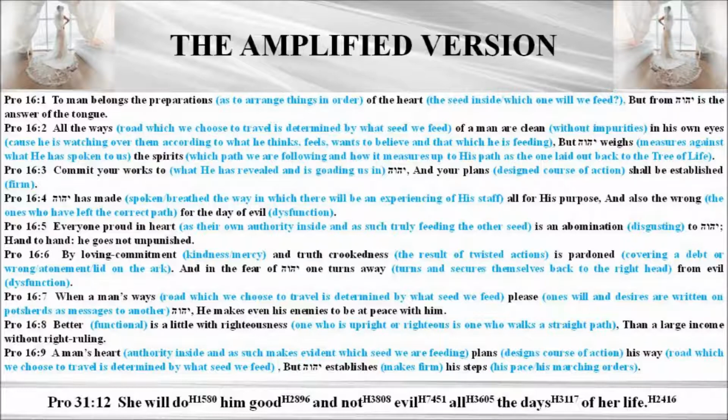Commit your works to Yahweh, and your plans, your designed course of action, shall be established. It shall be firm. Yahweh has made, spoken, breathed, the way in which there will be an experiencing of his staff, all for his purpose, and also the wrong, the ones who have left the correct path, for the day of evil, the day of dysfunction.